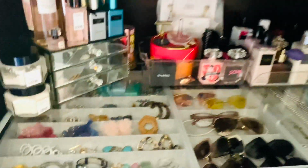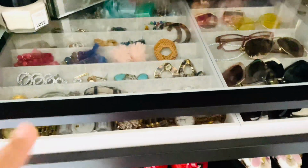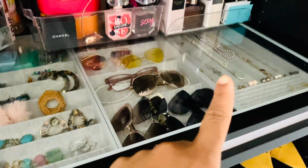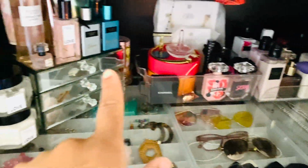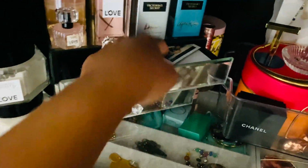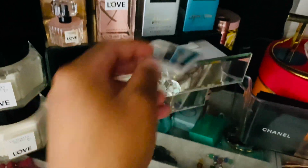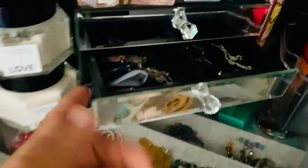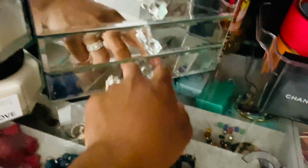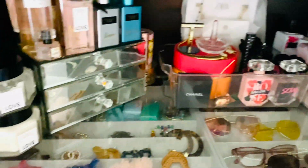And then here I have a see-through glass top where you can pull out the drawers and have my jewelry, my watches, sunglasses and stuff. And then all of my different perfumes and things are here. And then in these drawers, I have a random older photo of myself. That was Thanksgiving, many years ago. And just little random things, more crystals, because I like to collect crystals. What else is in here? More crystals and Alex and Ani jewelry. But for the most part, this is all perfumes and then jewelry.